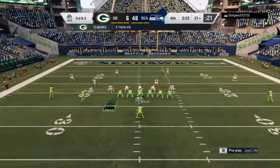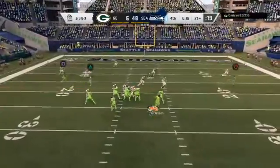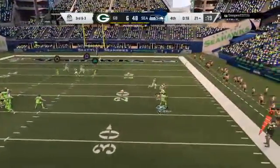Mike 42. Hey, watch the slant. Hey. Wilson now to throw on 3rd down.